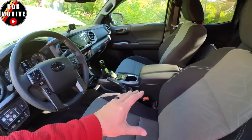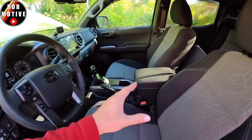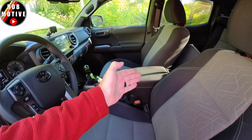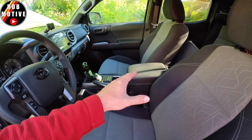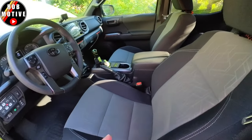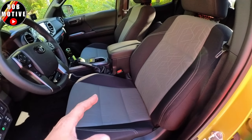Of course, they did the redesign, so all of this is going to be different. I like being able to get in here and throw my elbow over on that center armrest. I don't know if it's going to be as comfortable as it is in this truck. We shall see.